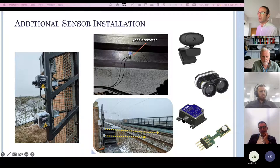Plus, since traffic loading is one of the main sources of uncertainty, obtaining site-specific loading was also in our interest. So setting up a train load monitoring system required some additional information, such as axle positions of passing trains, which wasn't possible to obtain using the existing system. So we developed a new axle detection system using laser range finder sensors.